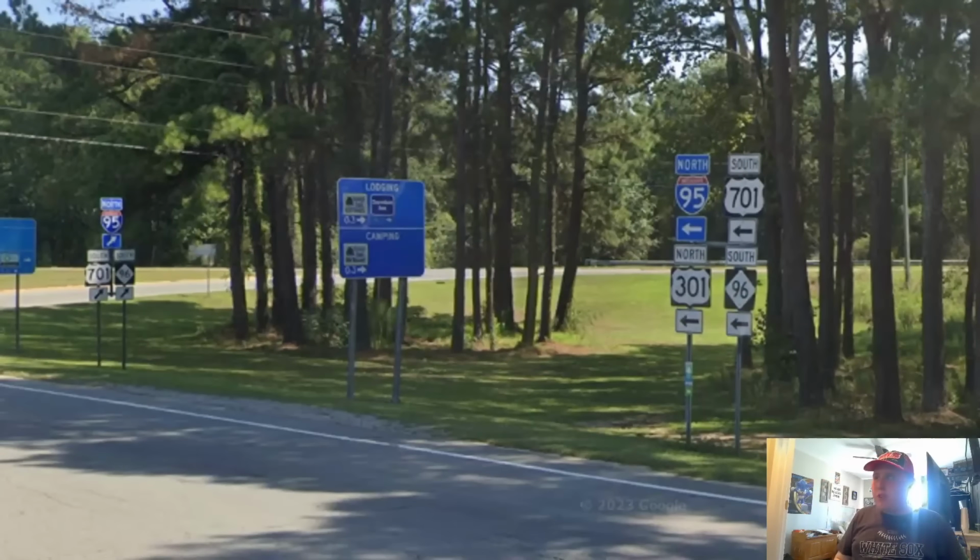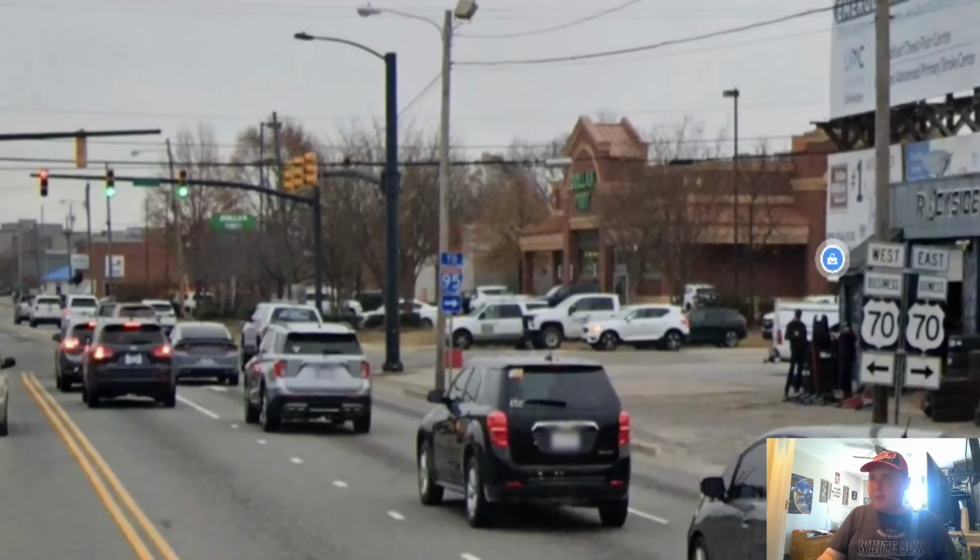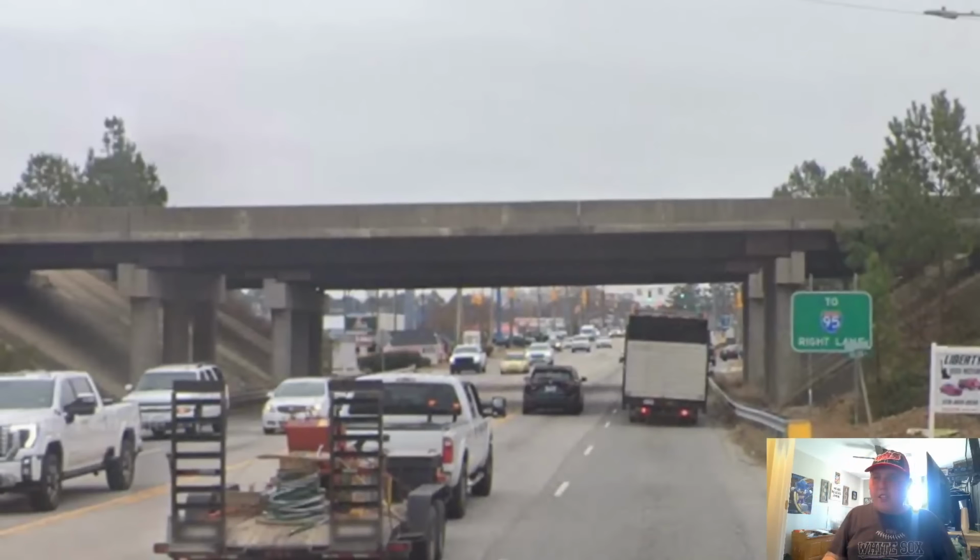And this here is in Four Oaks, as we're meeting the northern terminus of US 701 here. And 301 and 96 are now heading up towards Selma and Smithfield. Here in the Smithfield area, we're meeting with US Highway 70 Business, which will take you over to Interstate 95, as we're now heading north towards Selma, Kenly, and Wilson. And this road here is actually future Interstate 42, it's just they don't have an interchange built with it yet. And we can see that we're about to meet US 70 here.